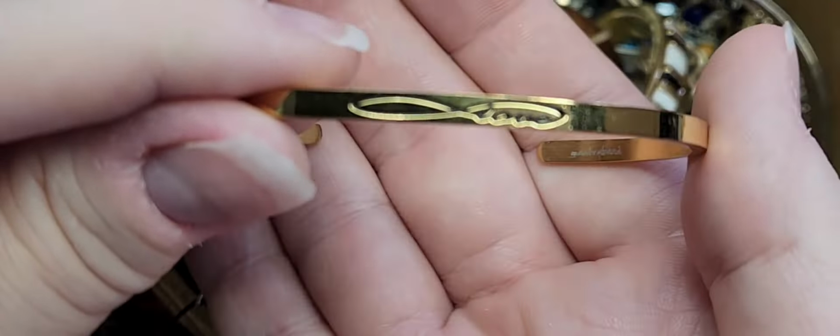This necklace has a tag. Didn't bother looking. It's an unmarked tag. It's a key, Greek key. I'm sure it's probably, yeah, it's magnetic. So it's just a nice little chain to have.